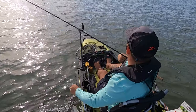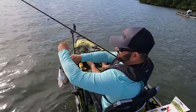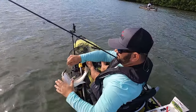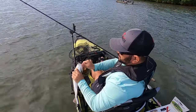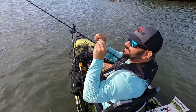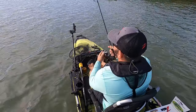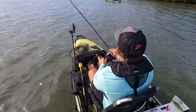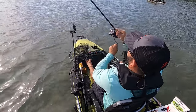That's the same minnows from last week. The same Z-Man minnows from last week. Multiple fish have been caught on it. Still, good as new. Plastic material, undefeated. That was way out in no man's land. Oh man, another bite right there.